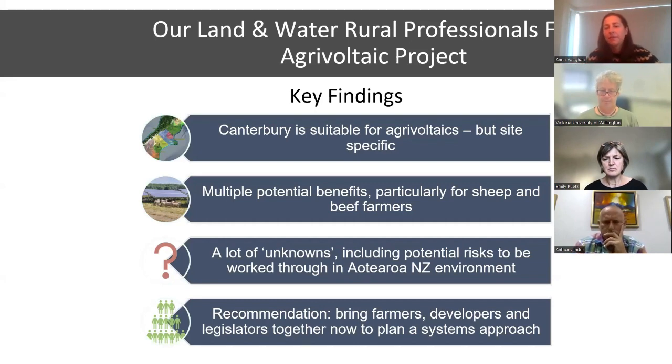So our key findings from the project, looking at livestock farming in Canterbury and integrating solar energy generation, was that Canterbury is suitable for agrivoltaics, but like anywhere, it's very site specific. So there's certain criteria that need to be met that make your site more or less suitable. There are multiple potential benefits. We've got things around shade and shelter. There's the additional and alternative revenue, and that in our financial analysis proved to be really significant for the sheep and beef farmers.